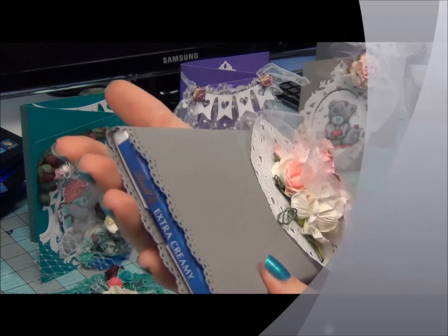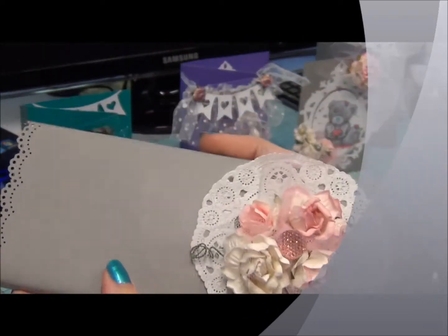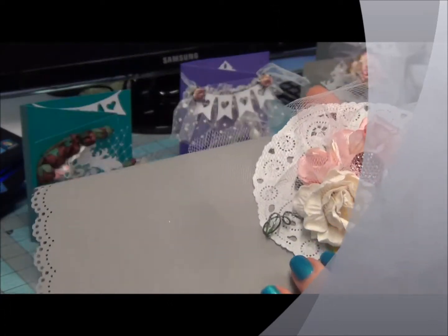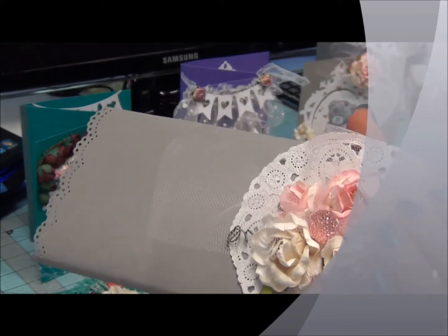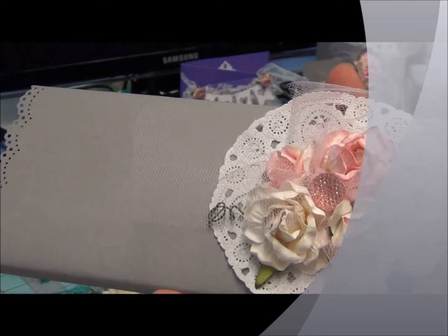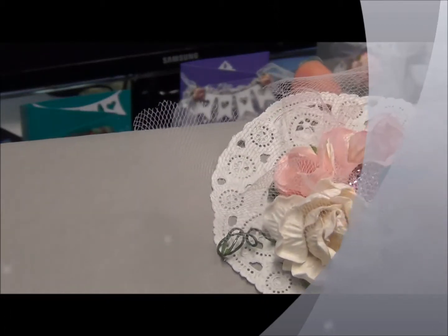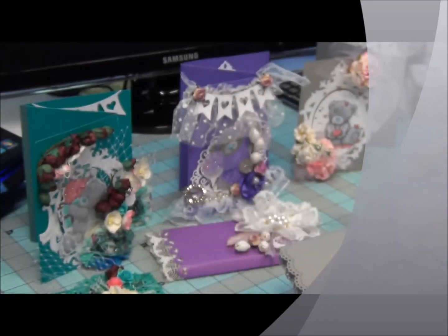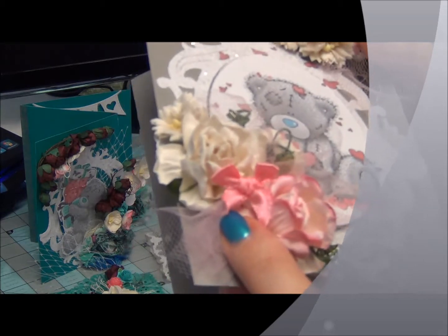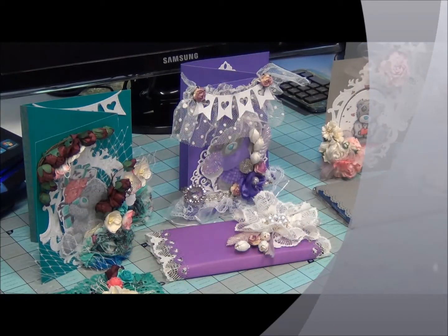Here, for the chocolate bar, I punched out with a Martha Stewart border punch, used one of their doilies, and again a floral arrangement out of Wild Orchid Crafts roses, a tulle bow, and they did have bling centers, so I used those. Oh, did I say they had these satin bows? I love bows, so I'm always buying things that I love: pearls, bows, flowers.